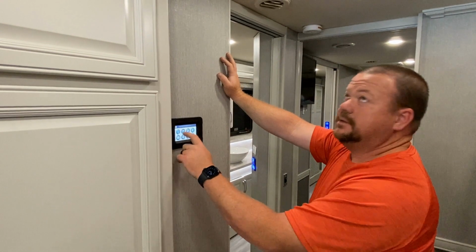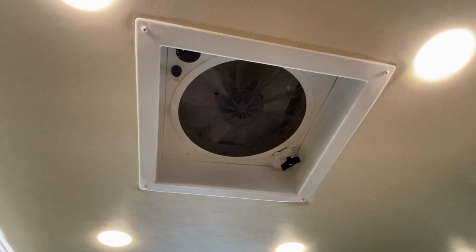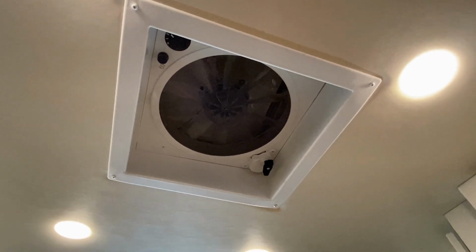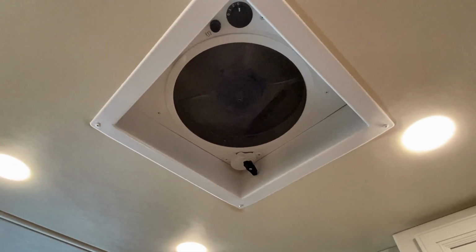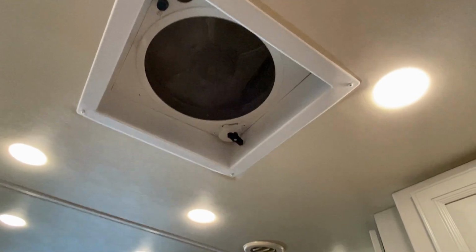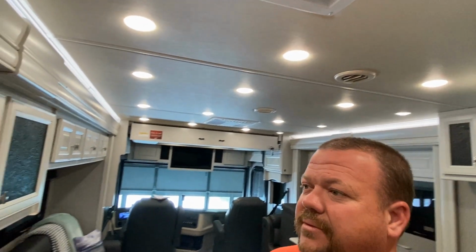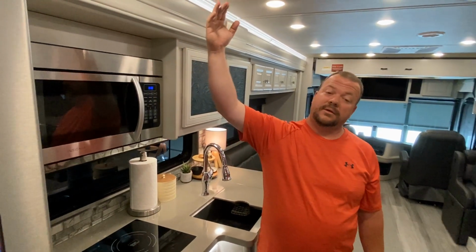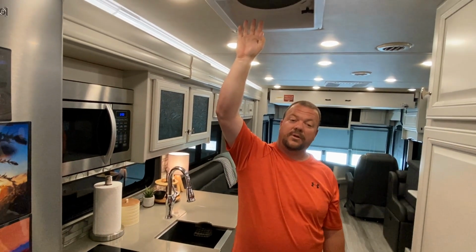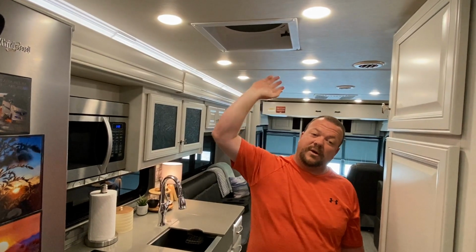One other nice thing about this is we have the Maxx Air fans right above Valerie's head. You can open them and close them from this fan here. Just turn them on. They do move a lot of air. They did do a good job, I will say, and I think this is what they thought of: the microwave doesn't vent outside, but it does vent up through here. So if you open this up and turn it on while you're cooking and turn your vent on your microwave, it tends to suck everything and blow it right out the top.